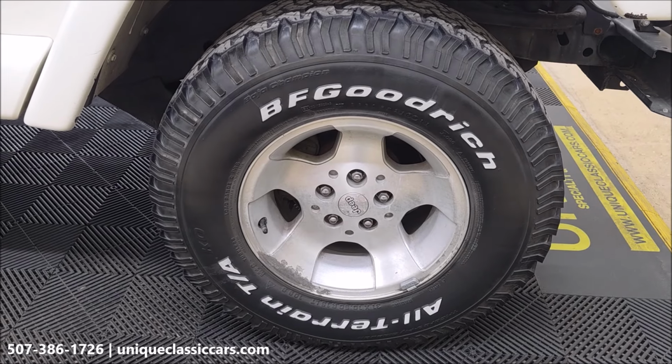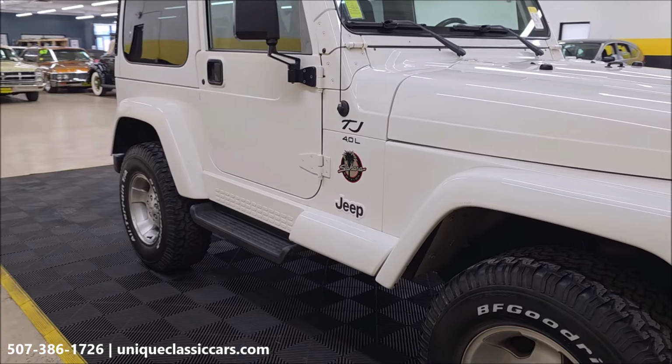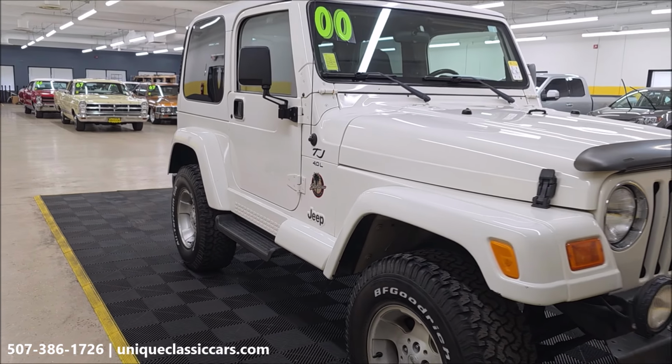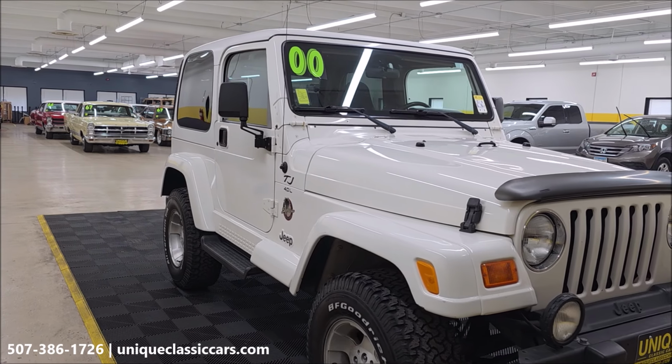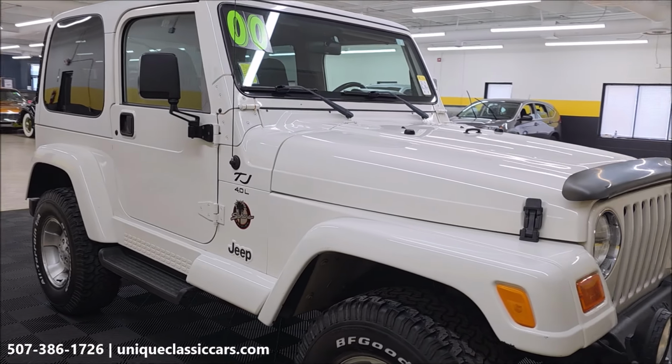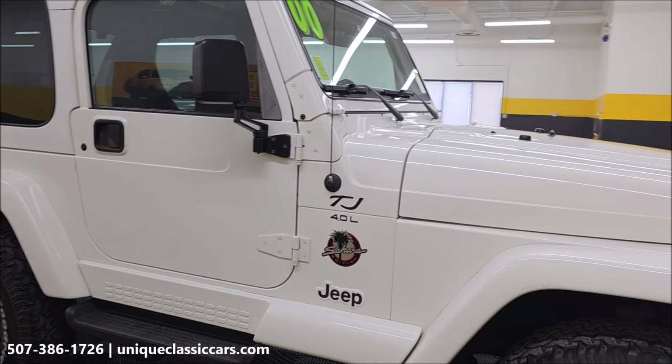As you can see, riding on BF Goodrich all-terrain TAs, correct Jeep alloy wheels. Tech did note the tires as far as tread depth. They will need attention in the future sometime. Let's take a look down this passenger side. You can see it's really free of any major nicks, dings, or scratches.